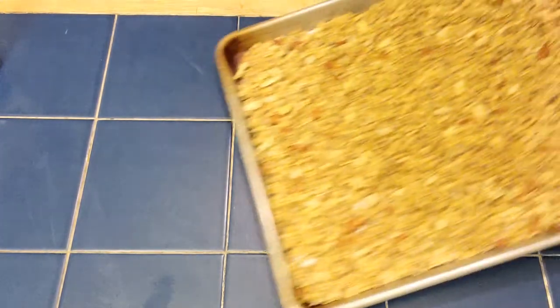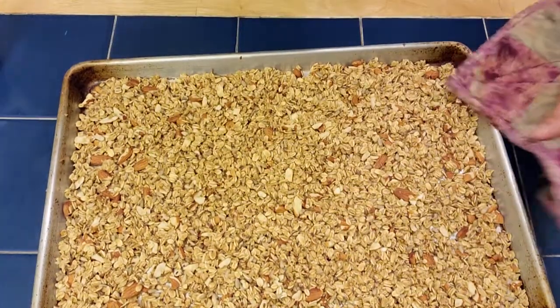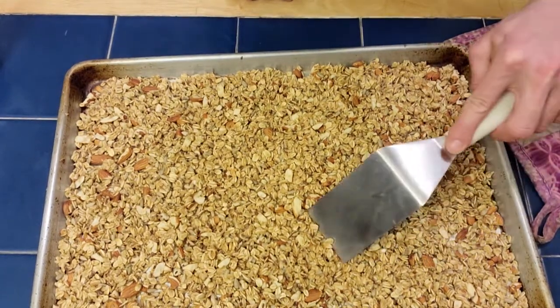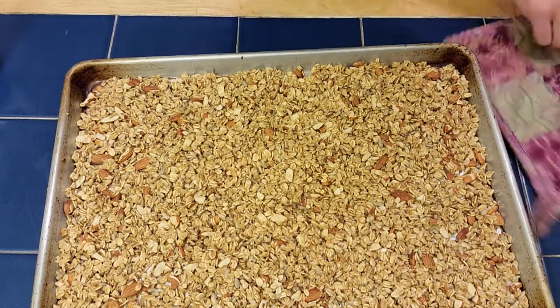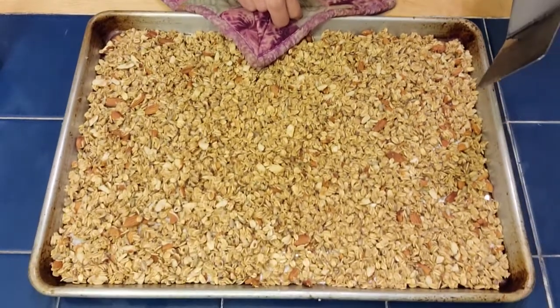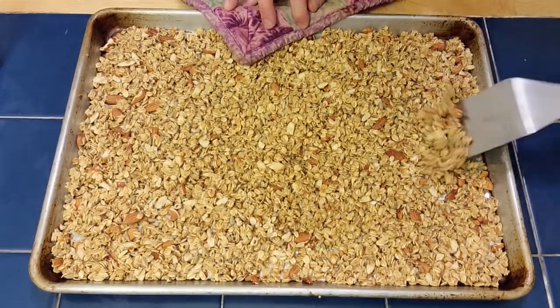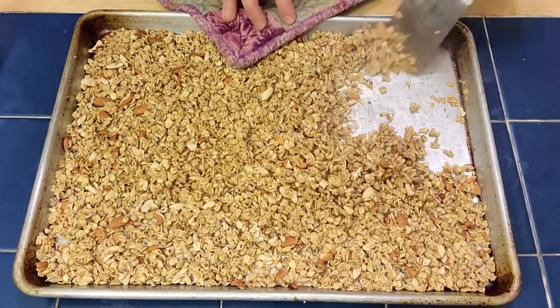So our timer has gone off and our granola has been in the oven for 10 minutes. And here is what it looks like now. Be careful to always use a hot pad when you're pulling hot things out of the oven. As you can see, it's starting to cook a little bit, but it's still actually a little bit wet on top. So this is why we stir it now and we turn it. That way it cooks evenly. So using the hot pad to hold your pan, you're gonna just go ahead and stir that granola up.